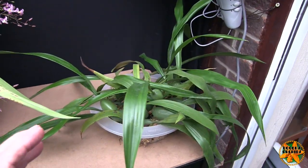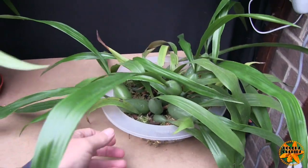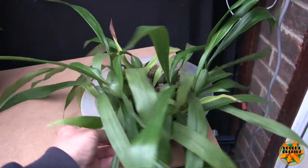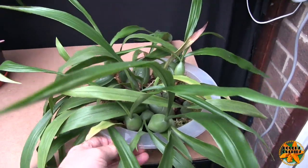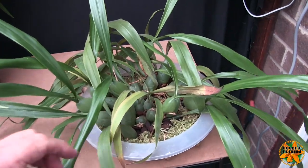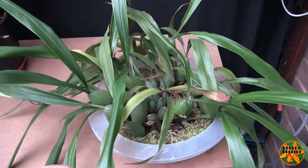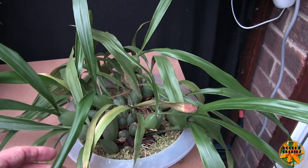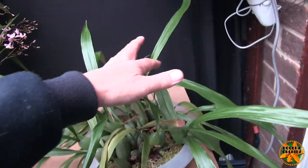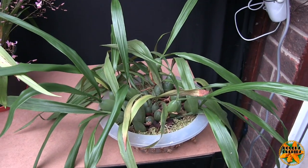Now what I've got is huge, big, fat, healthy pseudobulbs of a relatively deep green colour, and other people's have often got shriveled pseudobulbs and they're a yellowy colour, far yellower than that. Now I've got some older leaves going on some of the really old pseudobulbs in there, but most of the new growths that have grown on this year are nice and big and fat with nice green leaves. And this has always led me to believe with this particular type of Coelogyne that there's two forms.